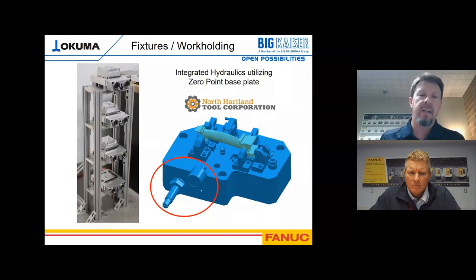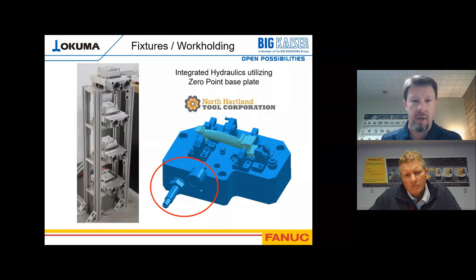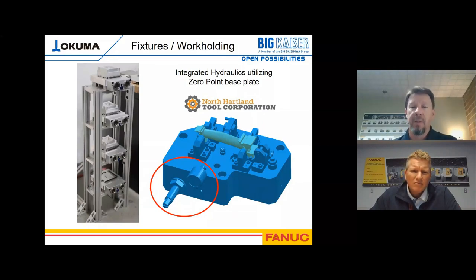And the beauty of that is by utilizing those base plates, my top tooling, my fixtures, or how I'm clamping the part can change from part to part to part. So in this rack on the left, I've got four. In this case, it's four pretty similar parts, but there's nothing saying I couldn't have four completely different parts with zero changeover time from the robot or loading into the machine side of it, because I'm picking up a common point on the plate itself. Another thing I'll touch on, this is a fixture from North Heartland Tool. They do a great job of integrating self-contained hydraulics.